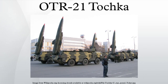OTR-21 Tochka. English: Tactical Operational Missile Complex Tochka, Point, is a Soviet short-range tactical ballistic missile. Its GRAU designation is 9K79. Its NATO reporting name is SS-21 Scarab. It is transported in a 9P-129 vehicle and raised prior to launch.